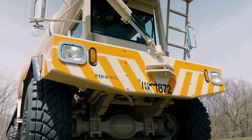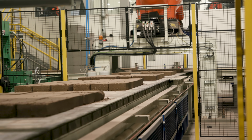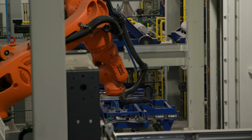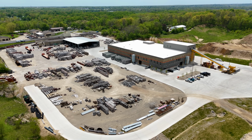Michigan's construction industry is growing. But as we saw today, Consumers Concrete's new block plant is more than just a response to that pressure. It's a vision for what the future of local manufacturing can look like. With expanded capacity, automation, and year-round curing capabilities, it's a rare example of a company pushing forward.